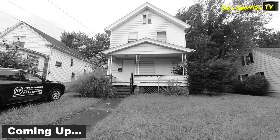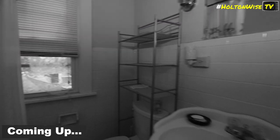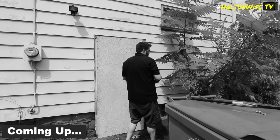2824 Jane Avenue, Youngstown. They need Section 8 rentals. This is a house that needs a moderate renovation, and it would be perfect for Section 8 rentals.